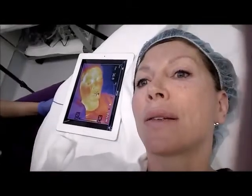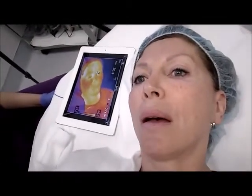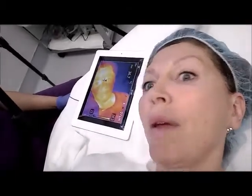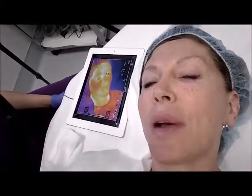Okay, so we're getting ready to get started. What you're seeing beside me is what a thermal camera is seeing, so that we can keep an eye on the exact temperature of my skin.